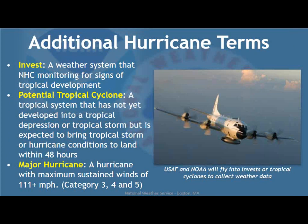So a couple more terms that you might hear thrown around during hurricane season if you're watching the Weather Channel or you're looking at our discussions with the Hurricane Center. One is called an invest. That is basically just the beginnings of a system. It's a weather system that the Hurricane Center is monitoring to see if it's going to show signs of tropical development. So I believe Tropical Storm Faye was Invest 98L, what they called it, until they knew that it was going to get strong enough to become a tropical storm, and then they named it.